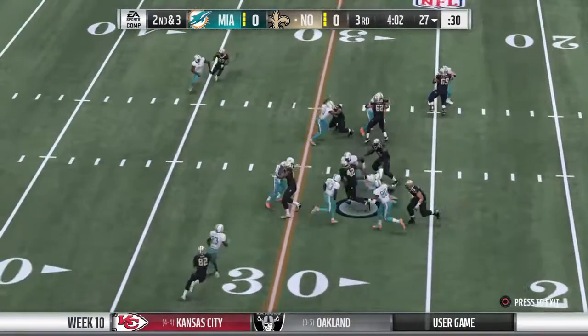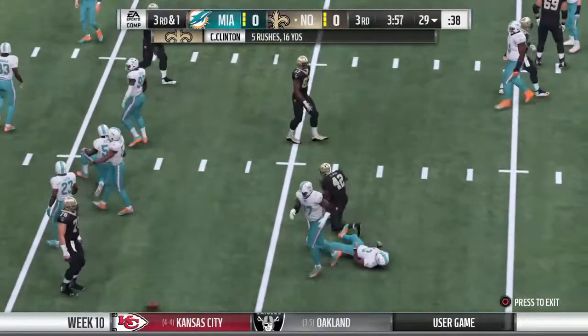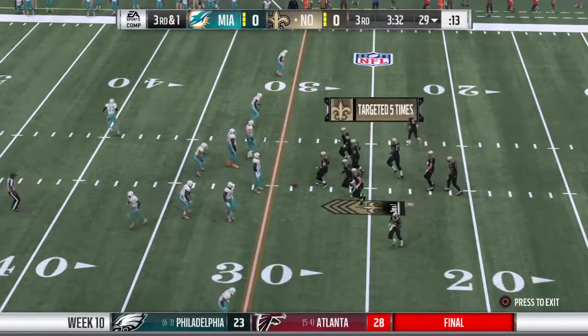They'll run it now out of the gun. Even with the nice move, can't go very far. Stop short of the 30. They got 2 of the 3 they needed there. Leaves them with 3rd and just a yard.